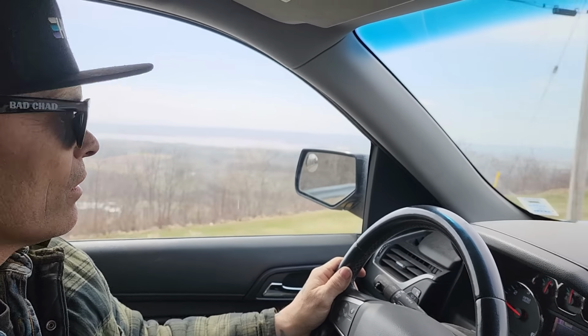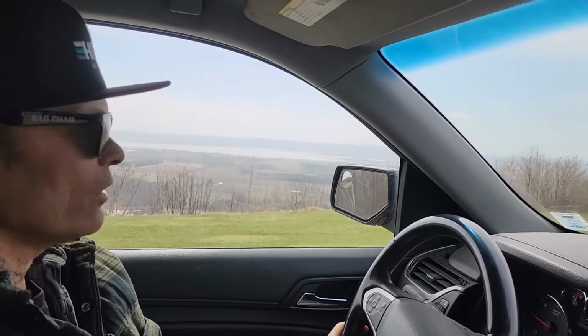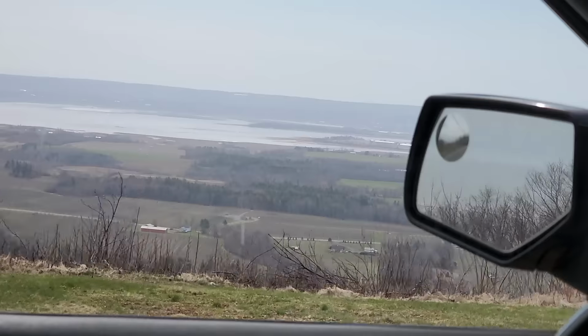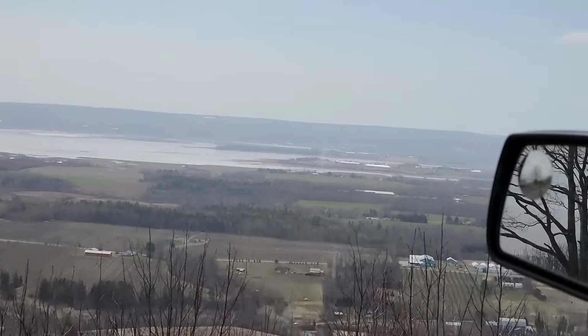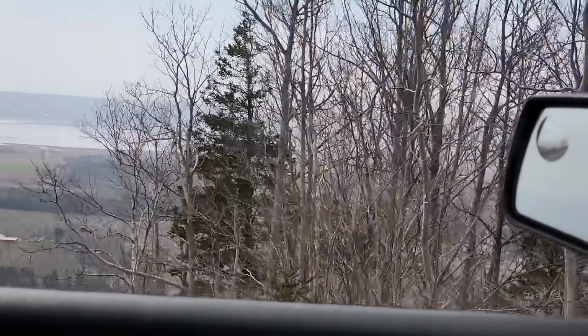So we're just up on the look off, which is the Canning Mountain, and you come up here and you look off, and that's what you get to see. It's quite something else, to be honest with you. Nathan and Doug drive by it every day, and we take it for granted after living up here for years.